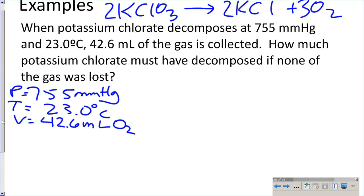Question. How much potassium chlorate, when I say how much, what am I asking for? Mass. Okay, so I'm going to put grams right here. How much must have decomposed if none of the gas was lost? All the information that I have, is it pertaining to potassium chlorate or the oxygen? It's the oxygen, right? Because we have a lot of information. We have the pressure at which the gas is at, temperature at which the gas is at, and the volume of the gas. What do we not have for the oxygen?